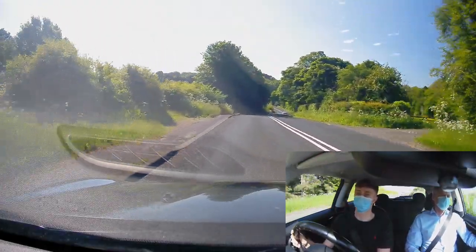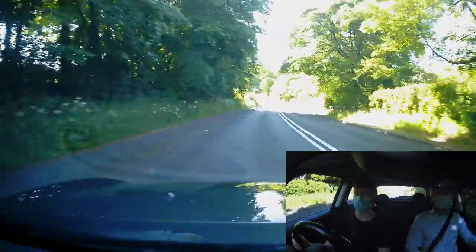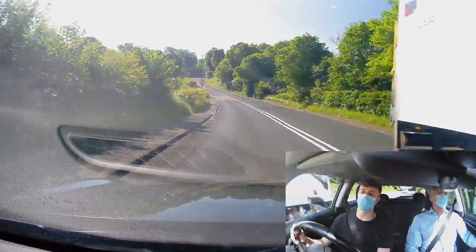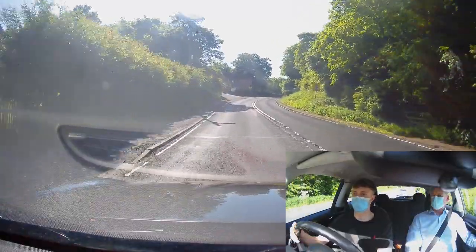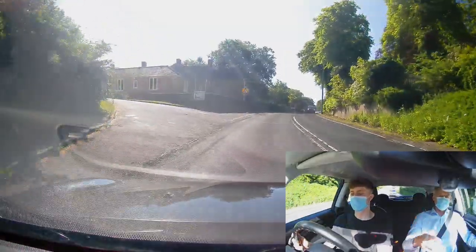Signs you see ahead? Good. Have a look behind and see what's happening. You need to be bang on 30 when you get to there. So if there's no signs to be driving on this road, then it's still 30.